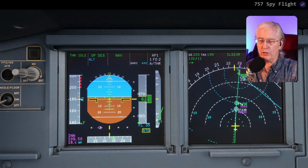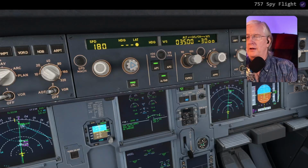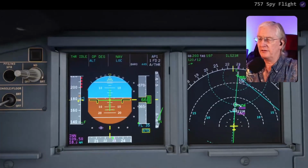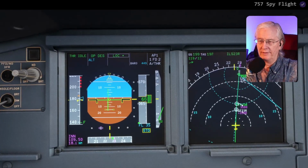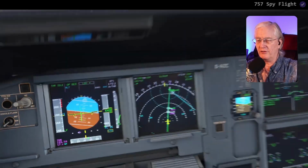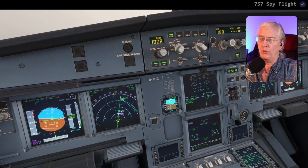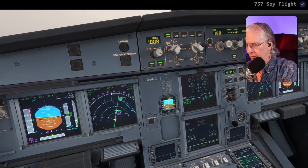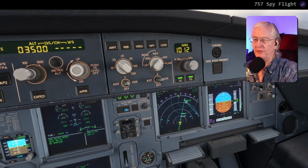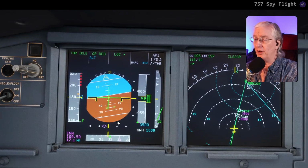Okay, I've got localizer. So let's go ahead and hit the localizer button. Get a little help from the localizer. And it's going to turn over and put us on the localizer. We're off to the side. Altimeter reset, 1008. So 1008 over there. And 1008 for the first officer. There we go. That looks good. We're lining up on the localizer nicely.